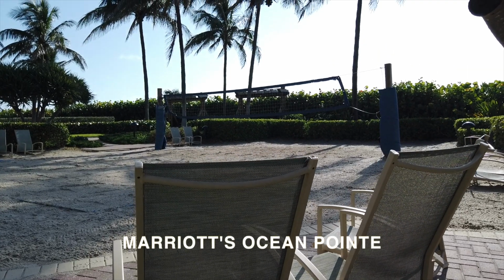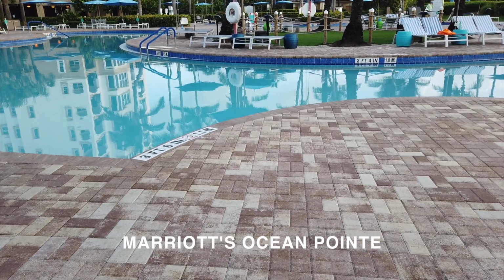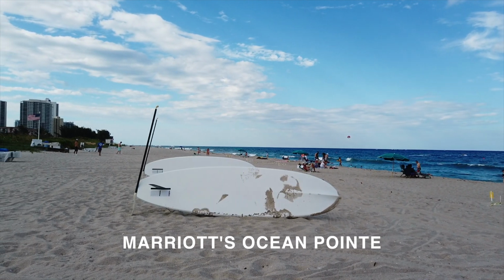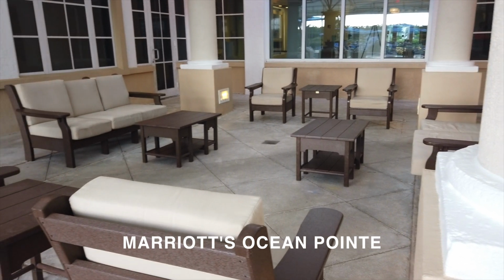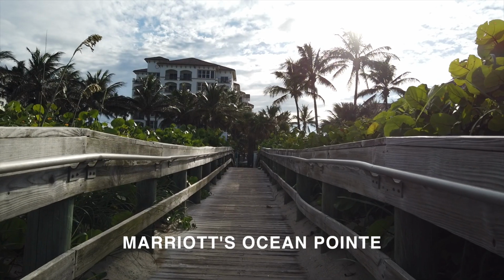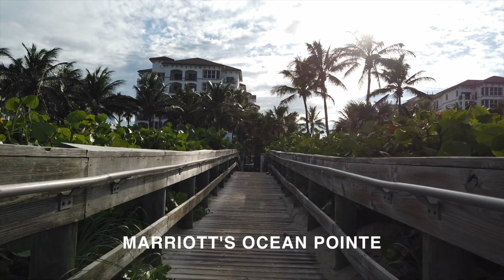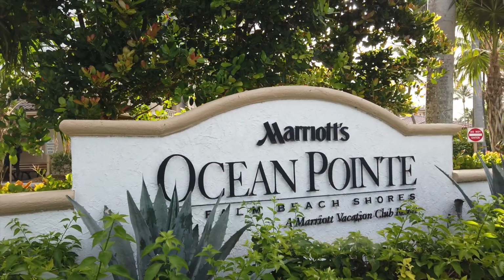So down at Marriott's Ocean Pointe, this is definitely a family-friendly resort. Not saying Oceana Palms isn't, but it is geared towards the family in mind. Has lots of pools, lots of activities, lots of games, very spread out. Perfect place to go if you have a young family, lots of kids, and they want to get out, spread out, and explore. It is a fantastic property for families with young children, and even teenage children, because there's lots of action going on down there at Ocean Pointe.